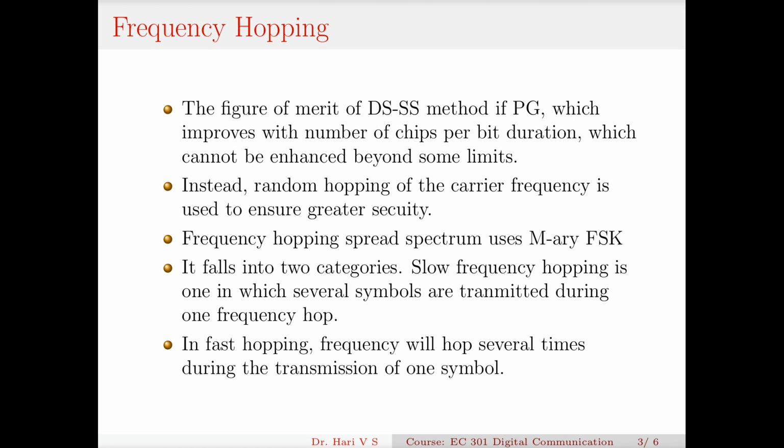So what we do is this is basically a kind of an M-ary FSK system. I told you about the FSK system, frequency shift keying. There we used one frequency for 0 and another frequency for 1. But if I use M frequencies, like a QPSK system uses 4 phases, then with M-ary FSK there are M sets of frequencies for different bit patterns. So one such system is used for frequency hopping.